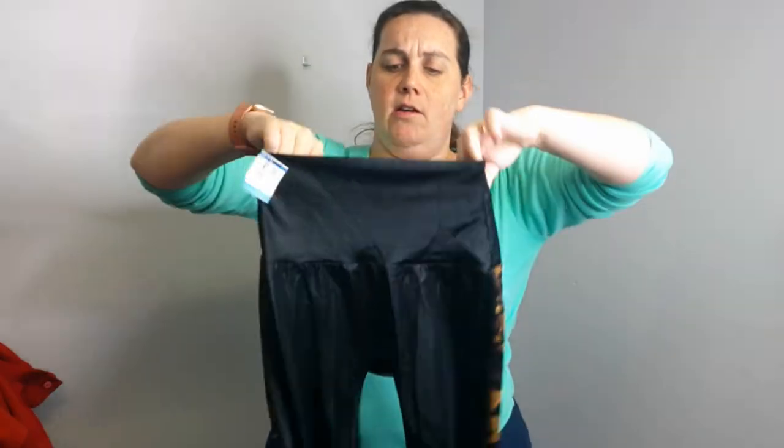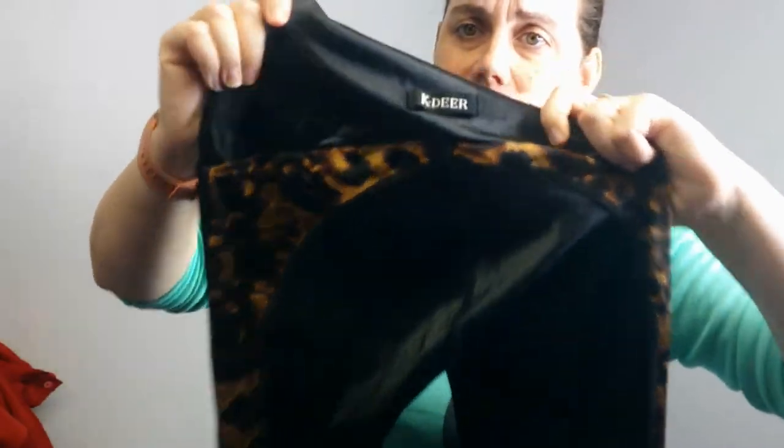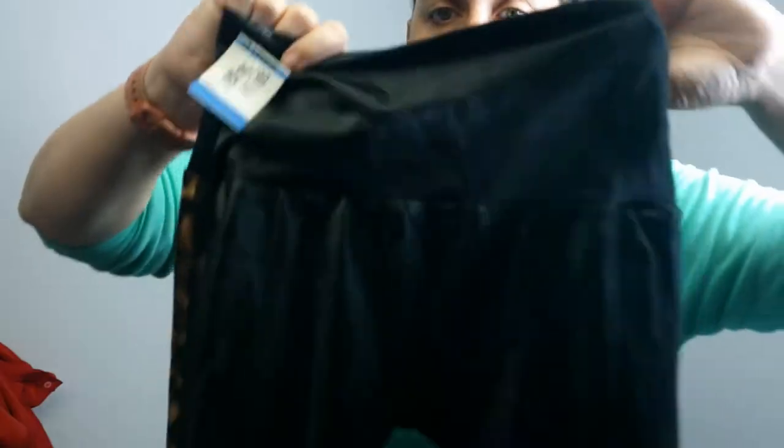Then I also found these in the Halloween department, which are very tiny. These are by K Deer, which I've never picked up, but they did not want a lot for these either. This is what it looks like. And I did find a stock photo for this too.